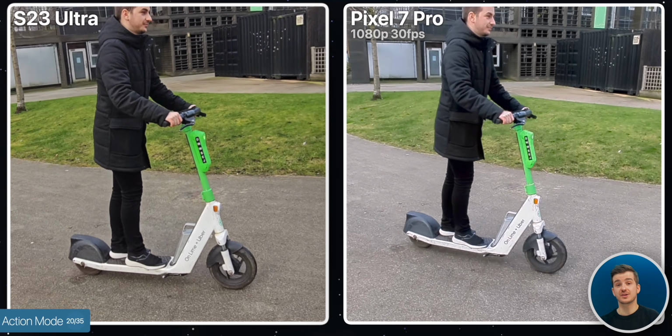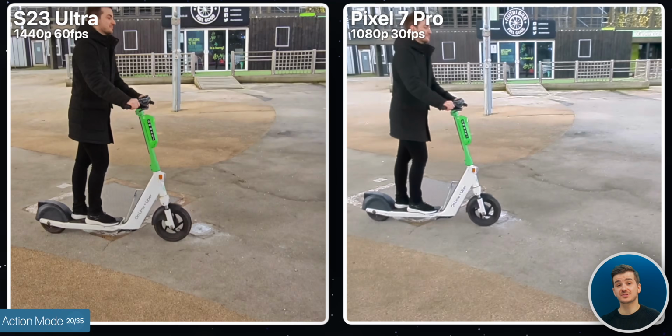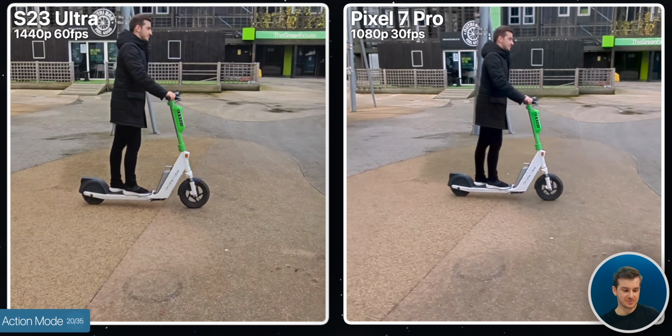And then we also tested action mode. The Pixel can do 1080p 30 compared to 1440p 60 on the Samsung, so very big difference here. Not only that, but Samsung's footage was more stable. The tracking was better as the Pixel lost it at some point, and yeah, I mean, Samsung just has a better action mode.